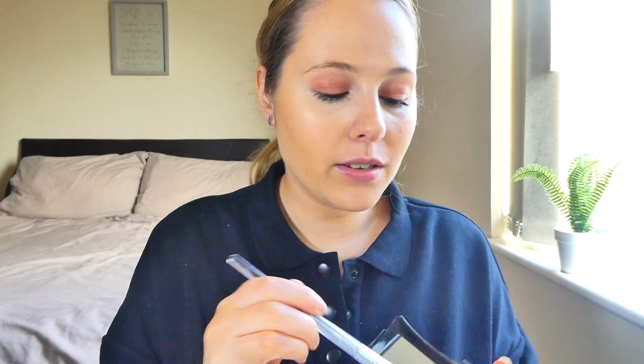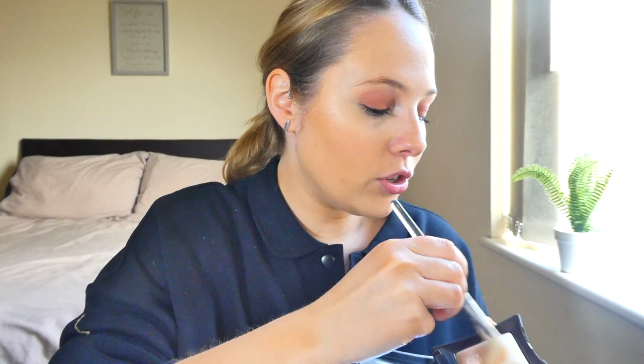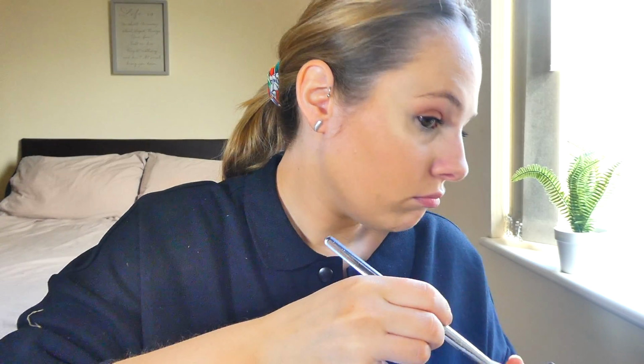This was my first big makeup investment. I think this highlighter is about £30. But honestly, the colour and the shine that it gives your skin, I haven't really found a highlighter as good as it, if I'm honest.